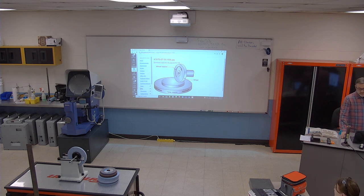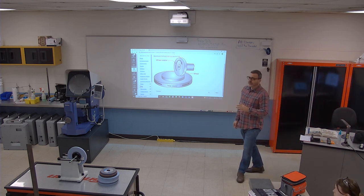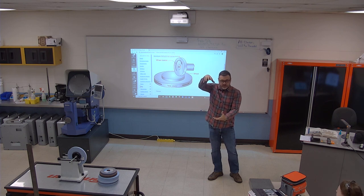Now sometimes, at the shop I came from, we did a lot of OD/ID grinding, and so you can still get that same look when you're grinding a part. So picture a lathe with a big grinding attachment on it.